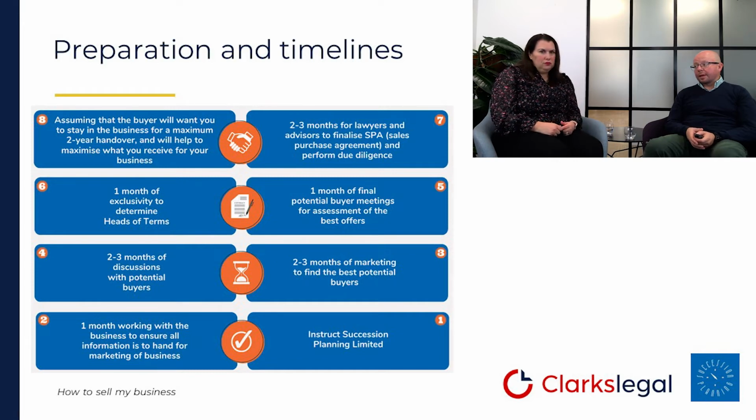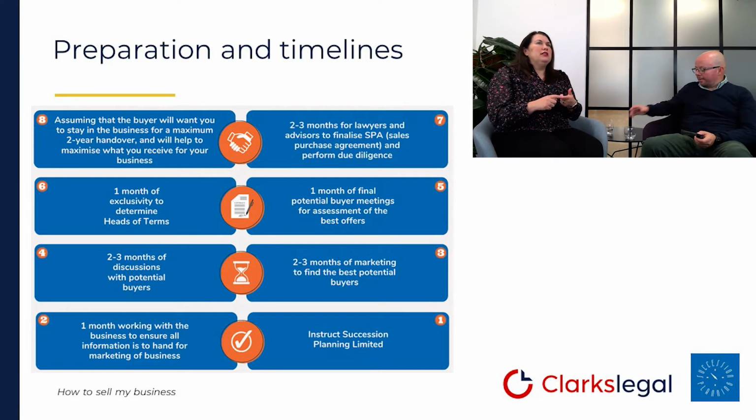It's also important to be careful about confidentiality. Absolutely. You don't really want to be exposing your trade secrets and sensitive commercial data at that stage. Yes, indeed. So you really want to put as little information in the teaser document as possible. It needs to be enough to attract the buyers, but you don't want to give confidential information out, and you also don't want to make it obvious who you are either.